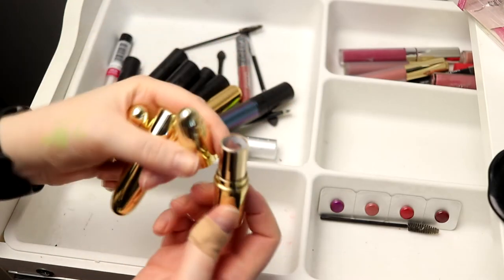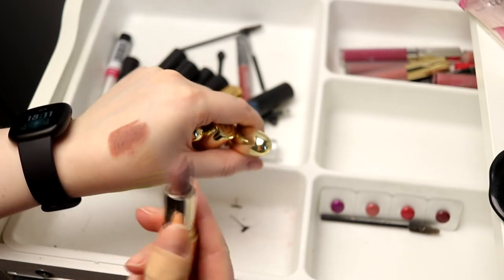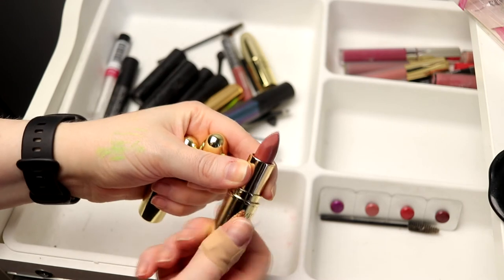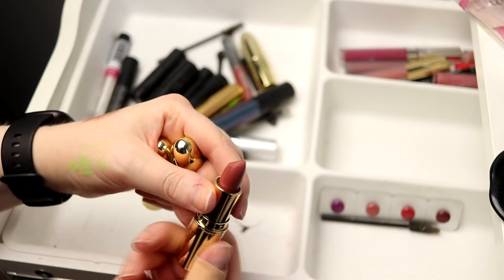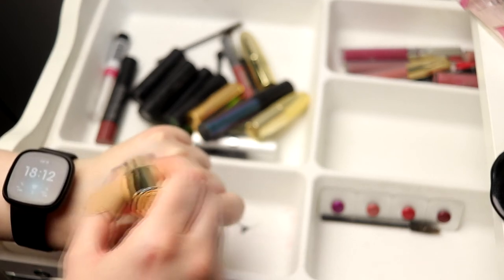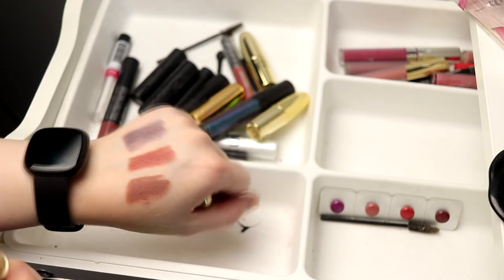But these lipsticks are so cool. But they are so old. I think this was one that Jaclyn Hill did. 1995, together with Gerard. This one. This is cool. This is London Fog. And now you see how I'm feeling today. Sorry about that.